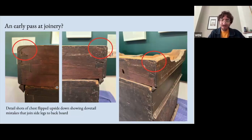So looking at the dovetails that join the back board to the side legs, we can see that Esherick started a dovetail that was inverted here that I've circled in each piece. We can see that this other dovetail is done correctly where these pieces fan out. However, he just does this backwards and inverts it. So essentially, I think both the tail and the pin are tapering the wrong way. So it's not really holding anything in place.